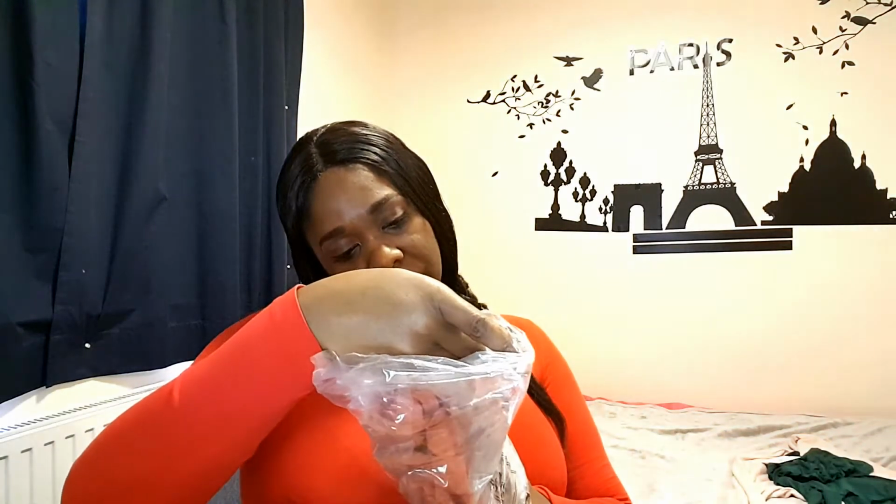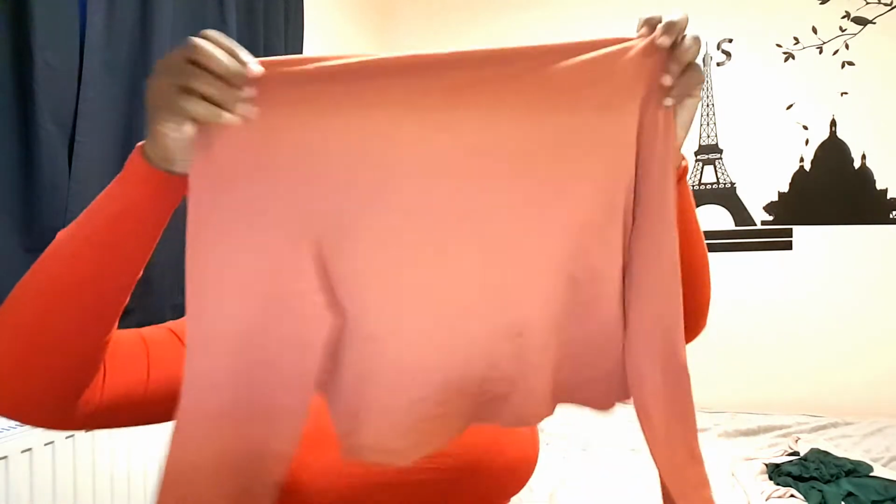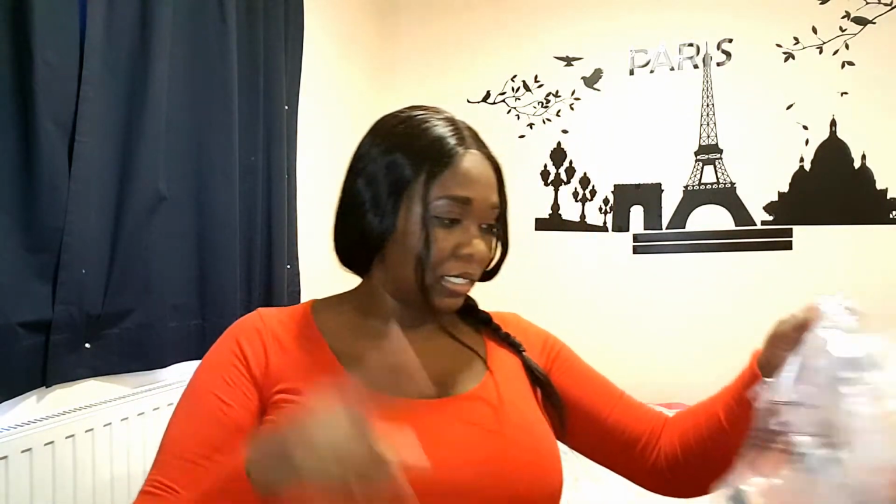What's this one? It doesn't seem to want to be opened. Okay, this one is a funnel neck long sleeve crop top. I bought this to go with my denim dungarees, because I'm not someone to be walking around showing my belly. And I bought another one, the exact same style, but just in a different colour.